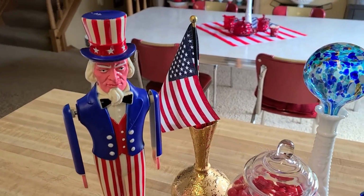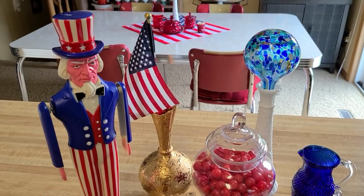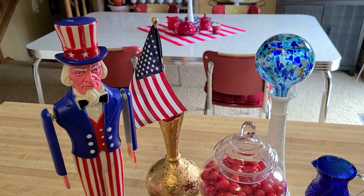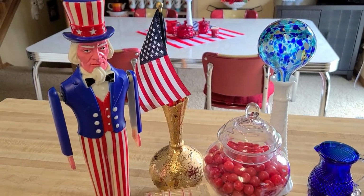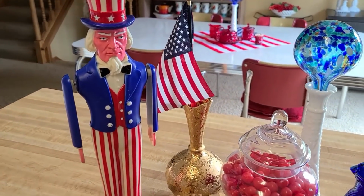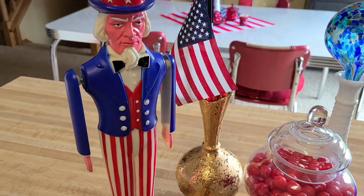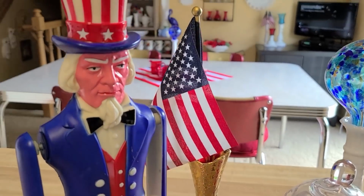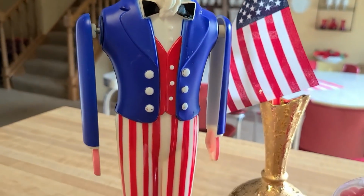But the funniest thing I found was a week ago on our first trip up north to one of the Family Pathways. It was right when I came in the door. I was so surprised, in Forest Lake, Minnesota. This was $6, I'm talking about Uncle Sam here, sitting with all the patriotic stuff. His arms do swing, and there is a mark on the inside that tells about him, and a date. He's not brand new. It's a very hard plastic.